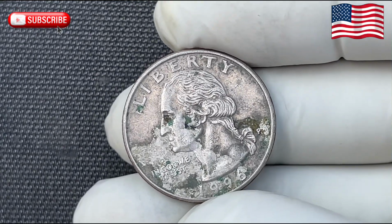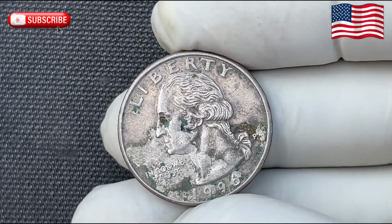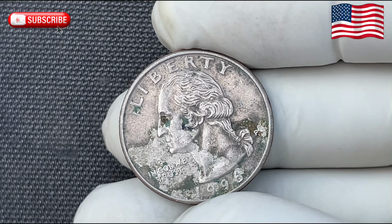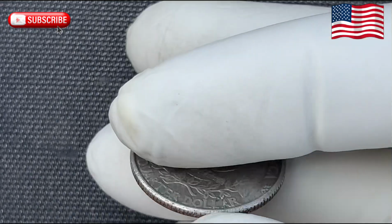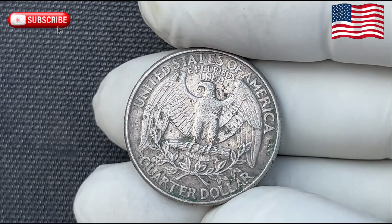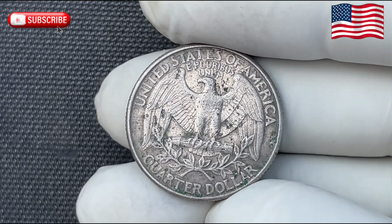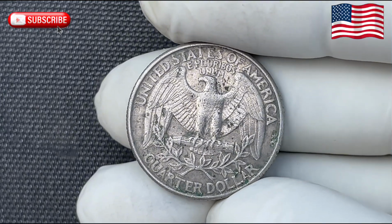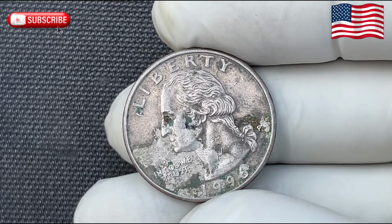For those of you who have a passion for coin collecting, the 1996 quarter offers an exciting opportunity to hunt for hidden treasures. You never know when you might stumble upon one of these rare, high-value coins. Whether you're collecting for the joy of the hobby or looking for your next big find, remember to always check your coins, because you never know which one could make you a fortune.